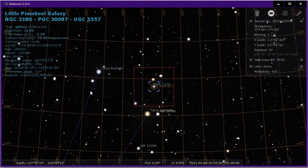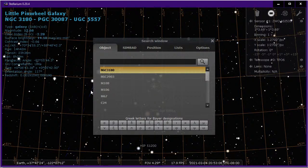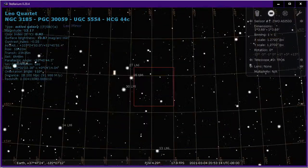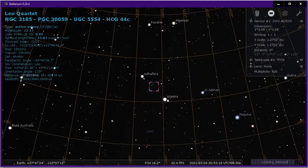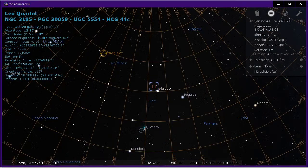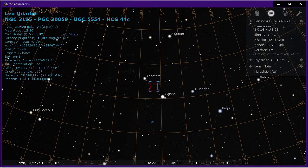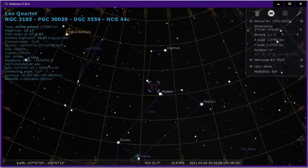Alright, NGC 3185. Whoops. Why did that not go in there? NGC 3185. The Leo Quartet? Surprisingly enough. Regulus. Oh, and it's turned off my constellations.